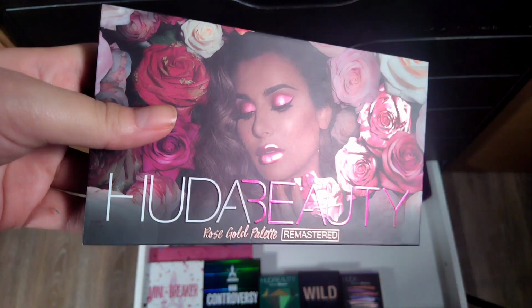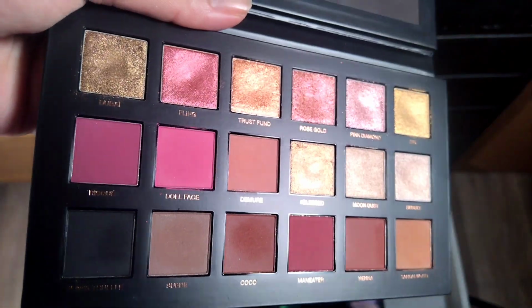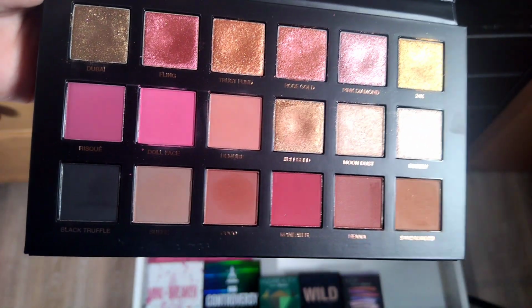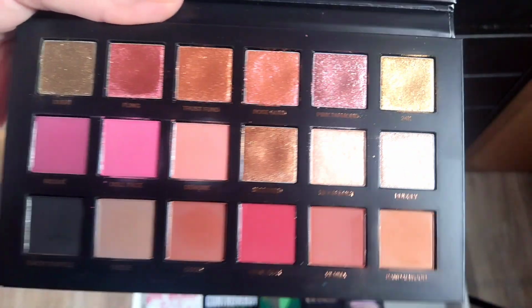Alright, so the big palettes. This is the Rose Gold palette. I love the packaging. I had the original Rose Golds. This is the remastered one. The textures are different and the colors just slightly different too. I think it's just too deep for me. I don't really get much use out of it, even though they're beautiful. So I'll be decluttering this one.